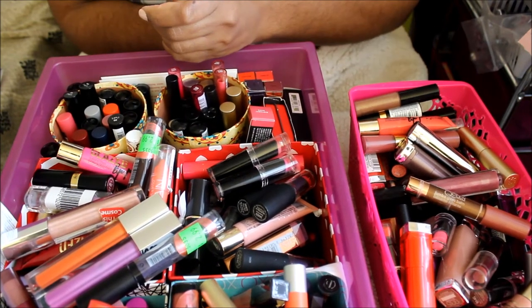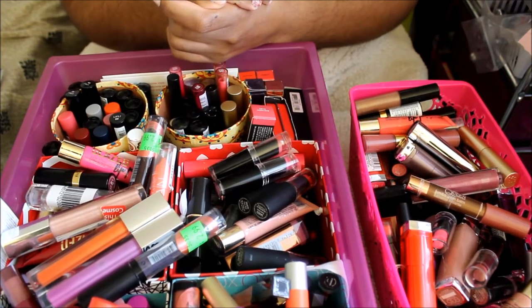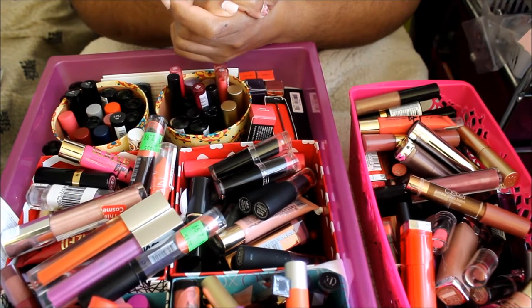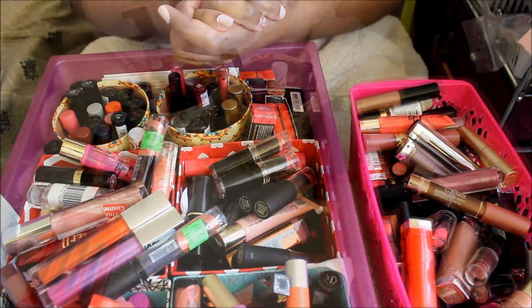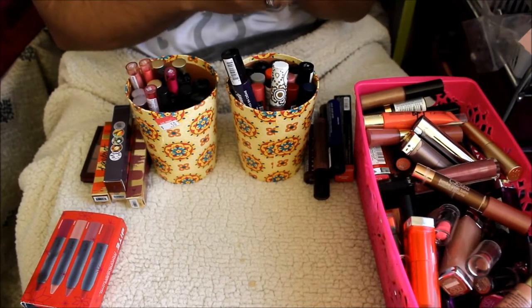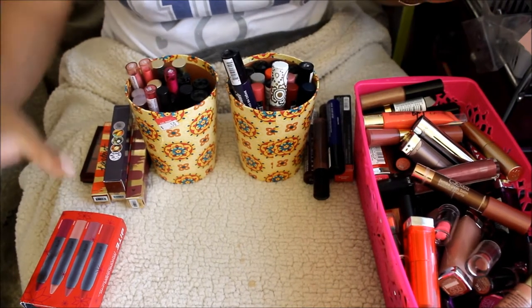So yeah, I'm ready to get some of these out of my collection. Some of these really have gone bad, and I will tell you which ones have gone bad, and some of them I just don't use, and my sister and my mother or my aunts and female cousins might be interested in. So let's get started. All right, part one. I'm gonna try to make this really quick because I kind of have an idea of what I want to get rid of and what I don't. So let's make this quick.